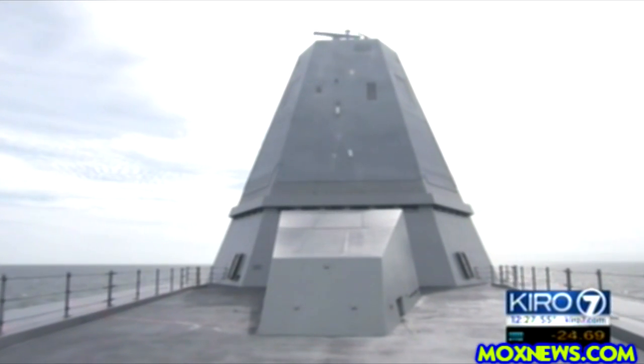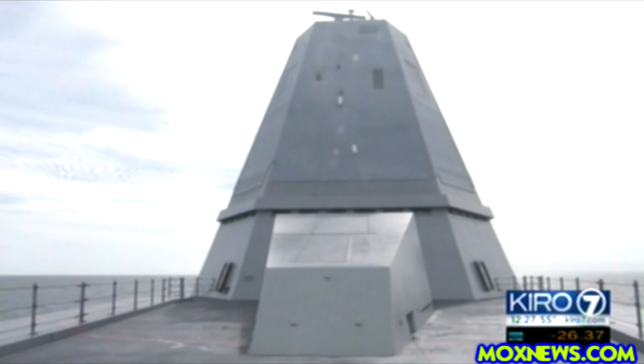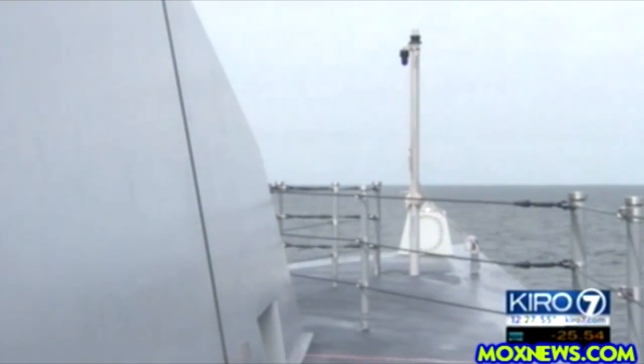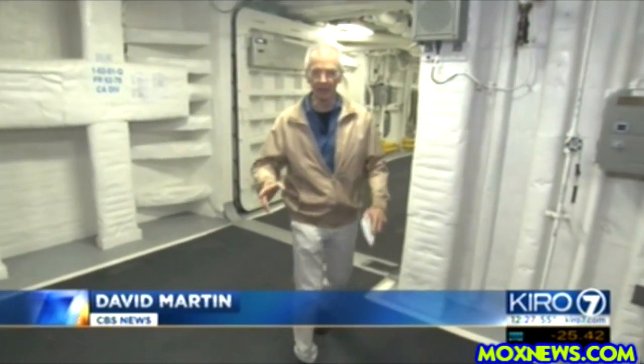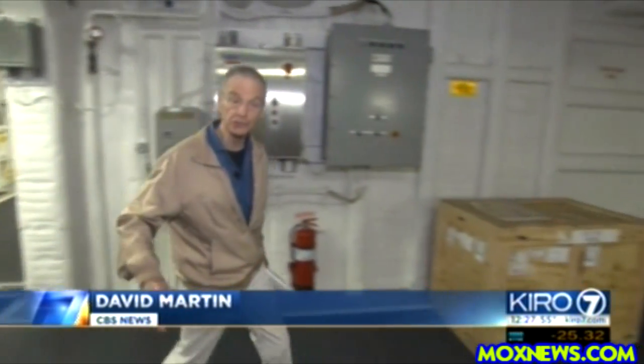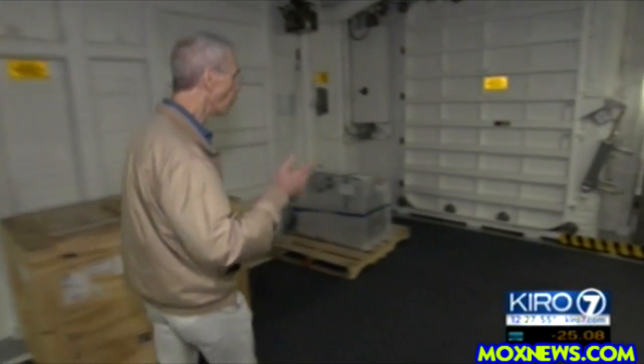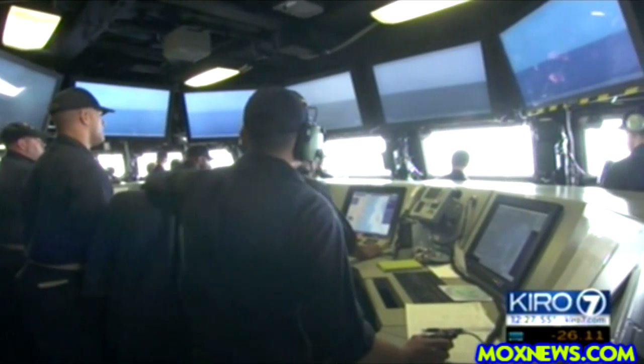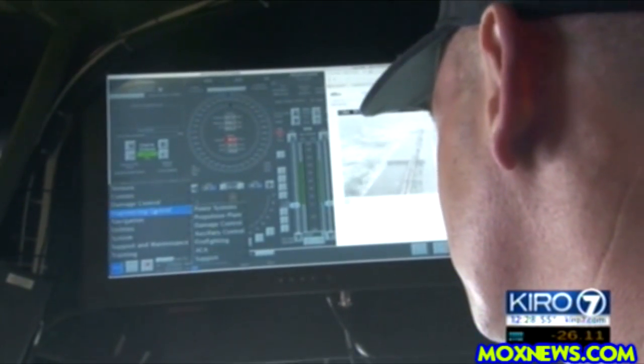One of the new technologies are these automated gun mounts. The gun barrels are hidden from sight to make them stealthy, but they can hurl a satellite-guided shell more than 60 miles. This is a huge amount of space for a Navy warship, and it allows the crew to bring the ammunition in here on a forklift over here. And this is actually an elevator which takes the ammunition down to the magazine, and the rounds are then automatically loaded into the gun.